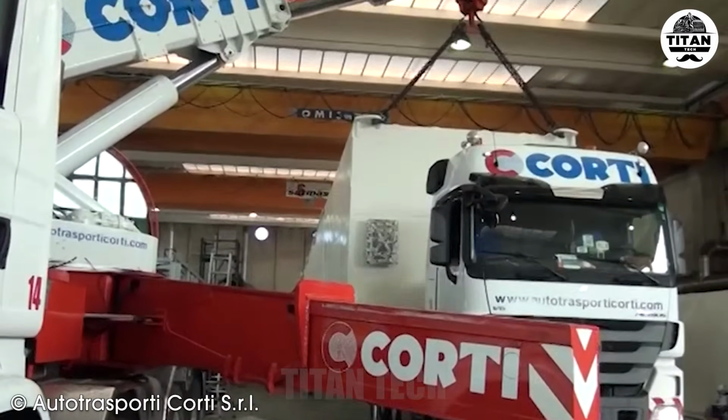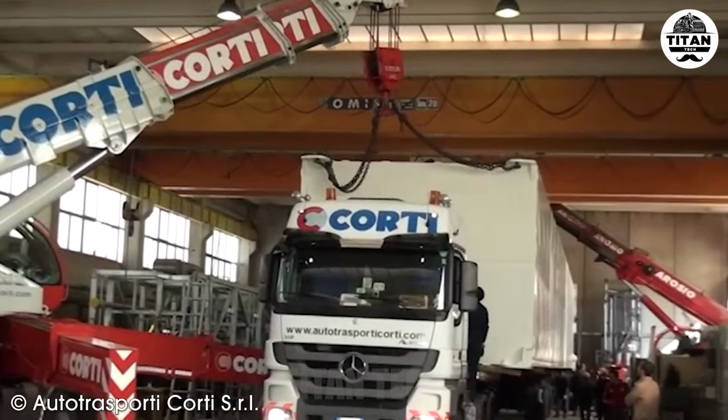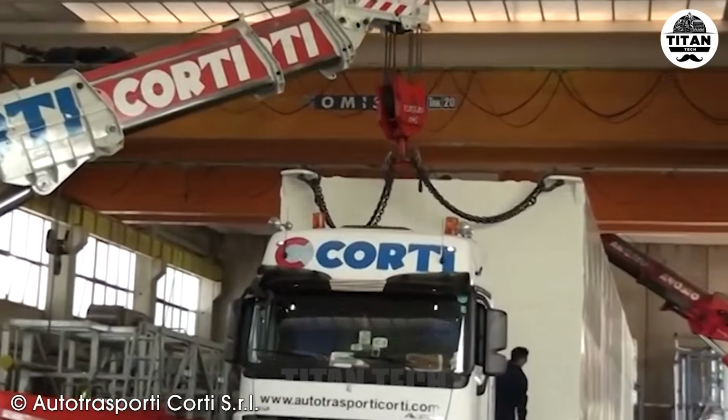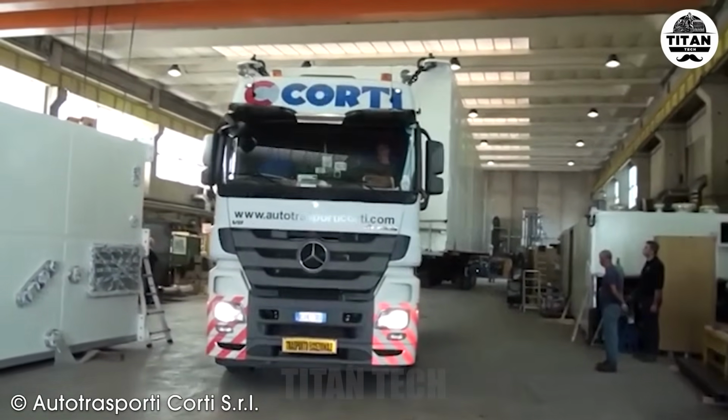Steel rises, trailers roll, and machinery flows. This isn't just transport, it's choreography. The first act of this mega move sets the tone for what's to come.